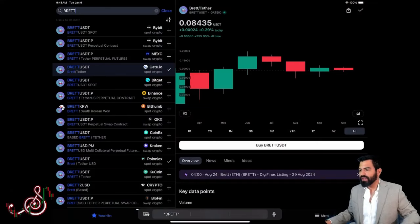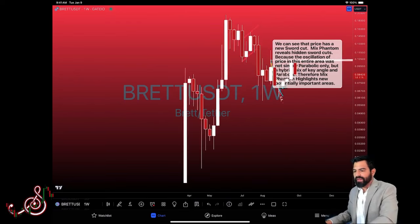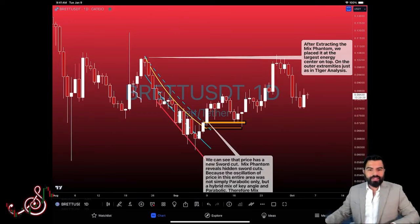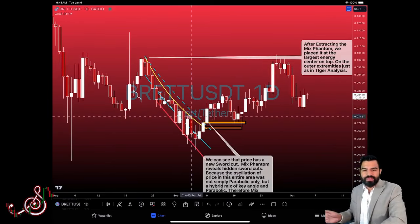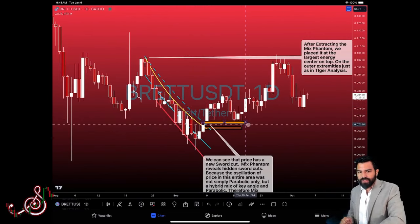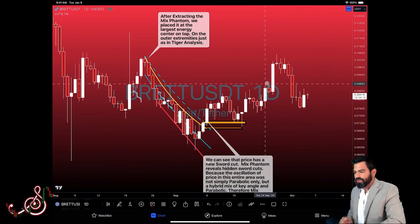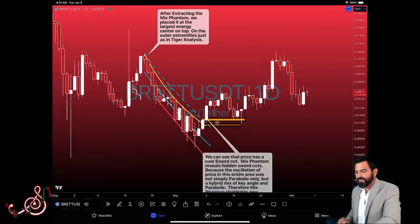Here we're going to be looking at Brett using our TradingView software. We're going to pull it up on Gate.io. This is our previous map. Okay, let's go to our daily chart. The last price had some health, broke above from this downtrend, had some health by breaking above, sitting on our sword cut nicely. We saw this after extracting our mid phantom, it was placed at the last largest energy center on top, on the outer extremities, just as in Tiger analysis. So this area is going to reveal some health for us.